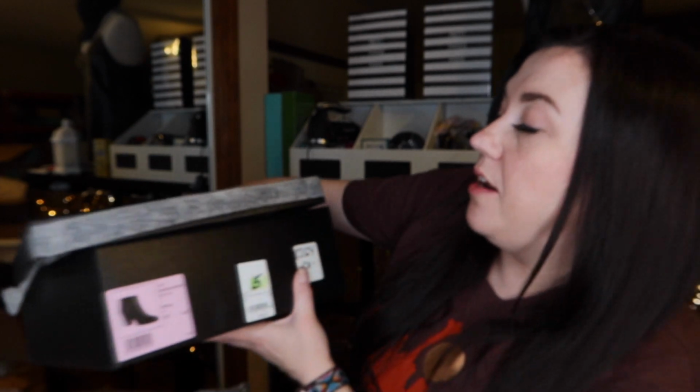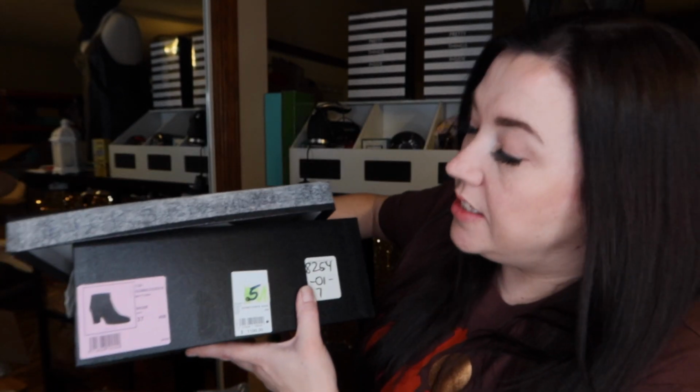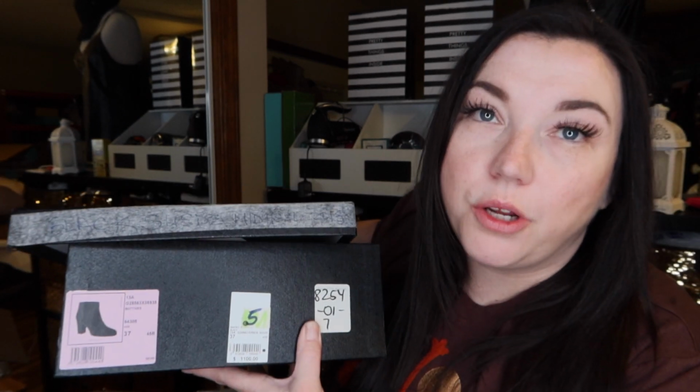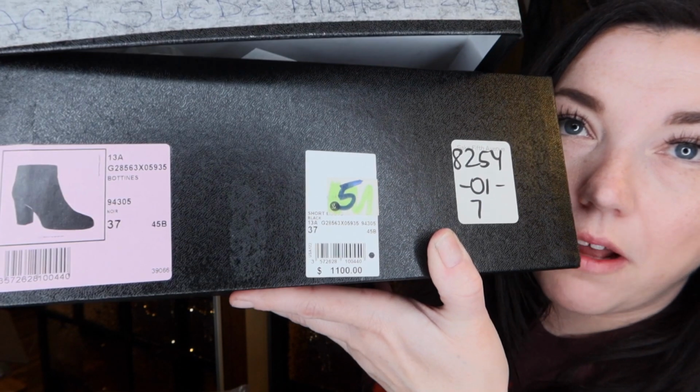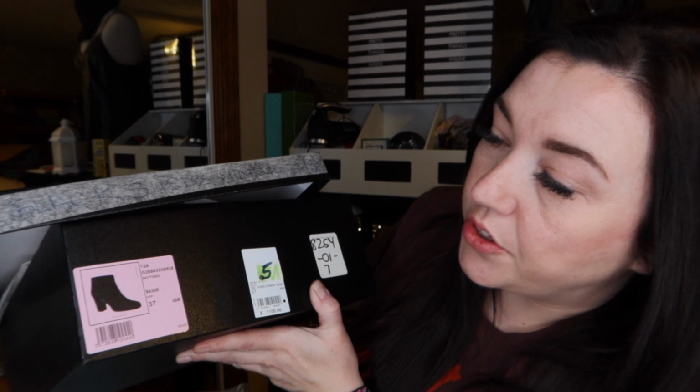Ooh, these are Chanel. It's a Chanel box. The box is labeled Black Suede Mid-Heel 2013. So this lady, whoever had this, even put the year so we know approximately how old they are. The original price was about $1,100. It says it's a size 37.